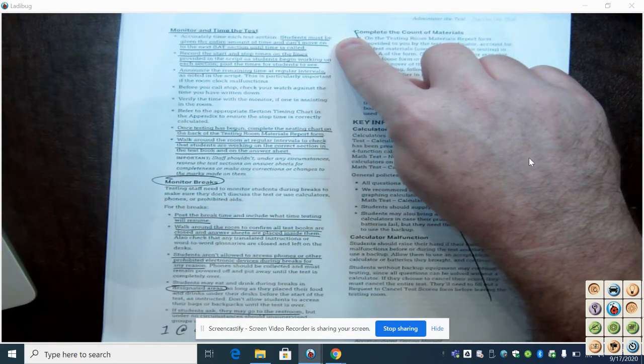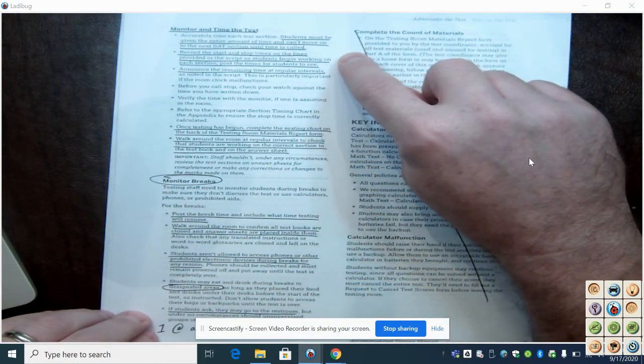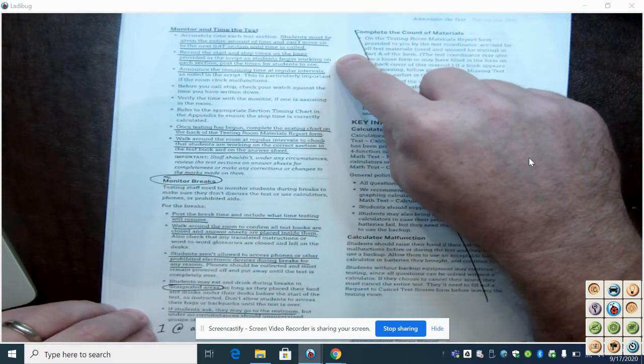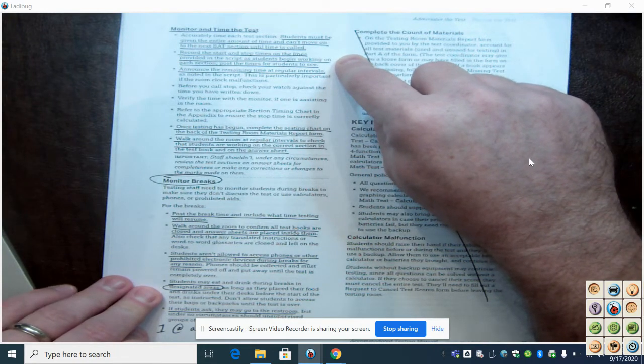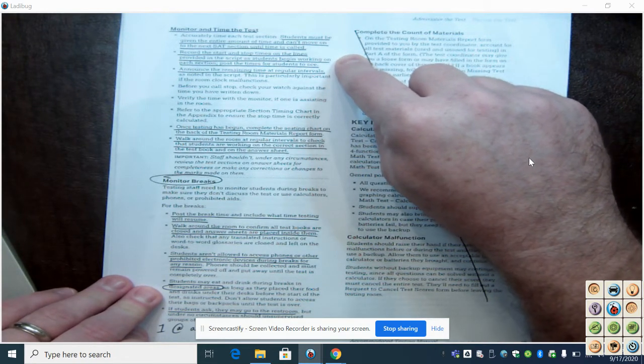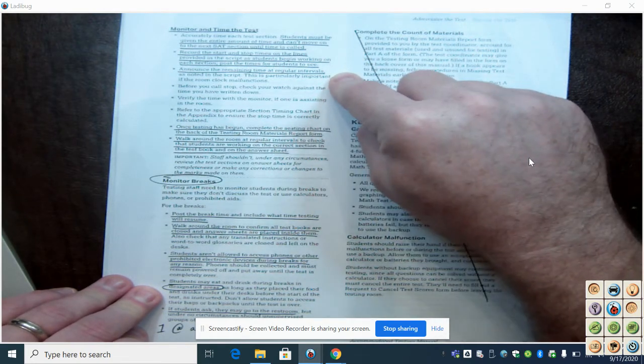Students must be given the entire amount of time and can't move on to the next SAT section until time is called. Proctors need to record the start and stop times in the lines provided in the script as students begin working on each section and post the times for students to see. Proctors must announce the remaining time at regular intervals.